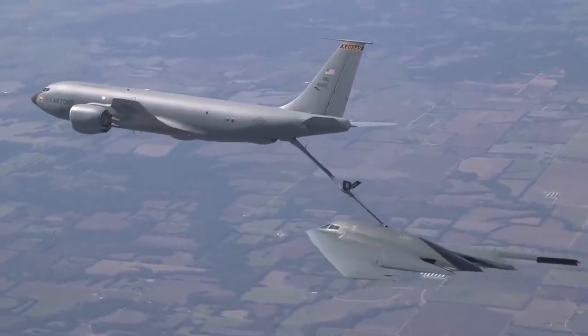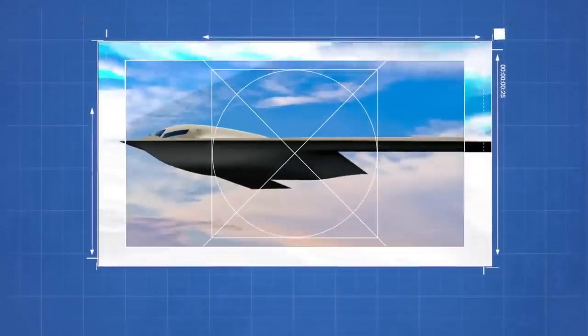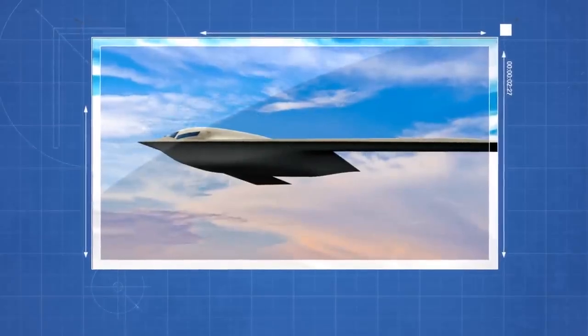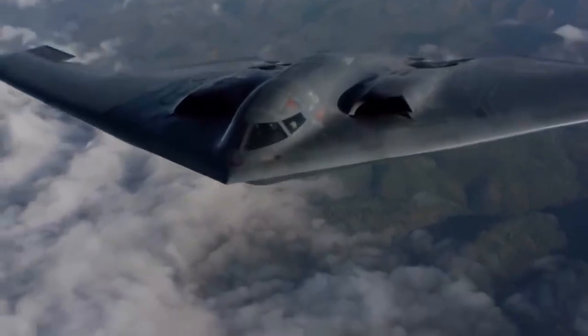The Department of Defense has commissioned the design and creation of the next step in stealth bomber evolution, the B-21 Raider. With the B-2 still reigning supreme, we can only imagine what its successor will bring to bear against her enemies.